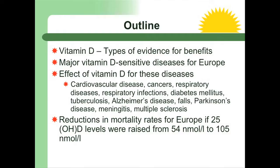From this analysis, I'll then estimate the reductions in mortality rates for Europe if the 25 hydroxy vitamin D levels were raised from 54 nanomoles to 105 nanomoles per liter.